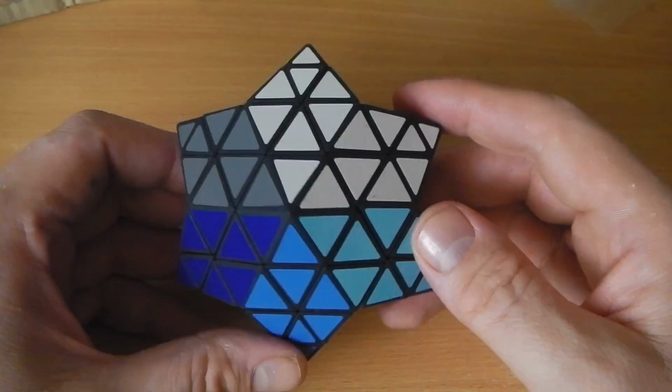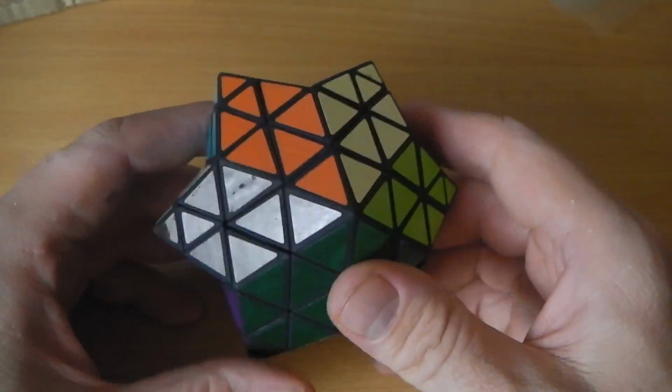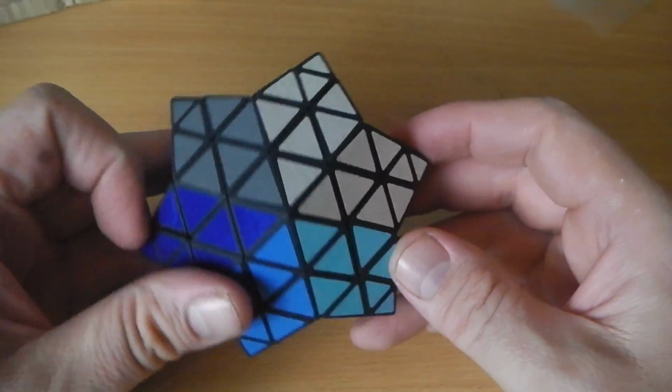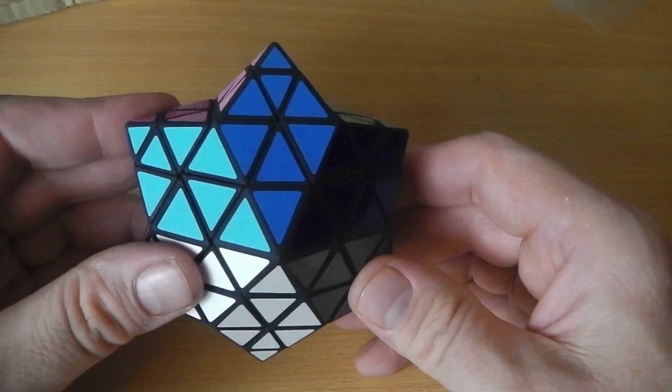This is an excellent puzzle. It took me quite some time to figure out how to solve it, and there's no help anywhere because very few people own one of these. You will very, very rarely, if ever, see one of these for sale on eBay again.